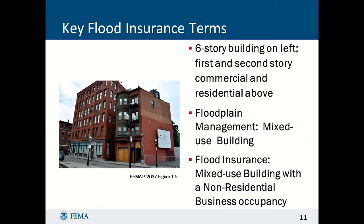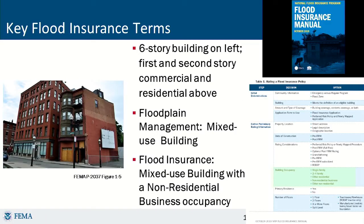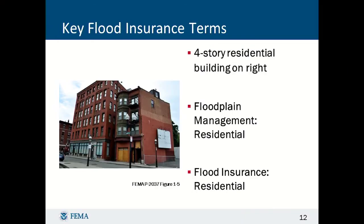The building on the left in Figure 1-5 is a 6-story building with commercial uses on the first and second story and residential dwelling units on the 4 stories above. For the purposes of floodplain management, the building is considered a mixed-use building. For flood insurance purposes, since the commercial portion of the building is 25% or greater of the total building area, the building is considered a non-residential business. The building on the right in Figure 1-5 is a 4-story residential building with building access from ground level. For purposes of floodplain management and flood insurance, the building is considered a residential building.